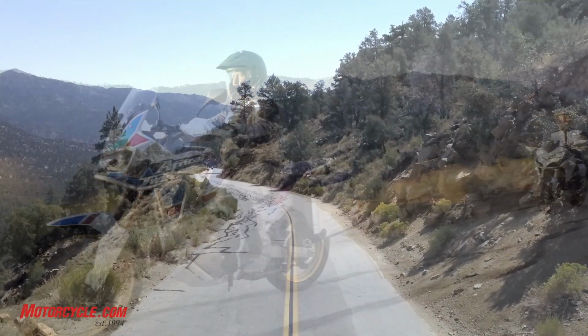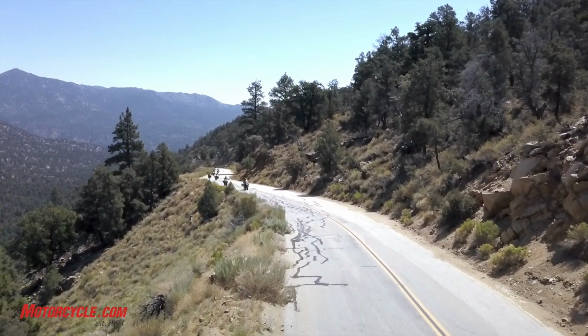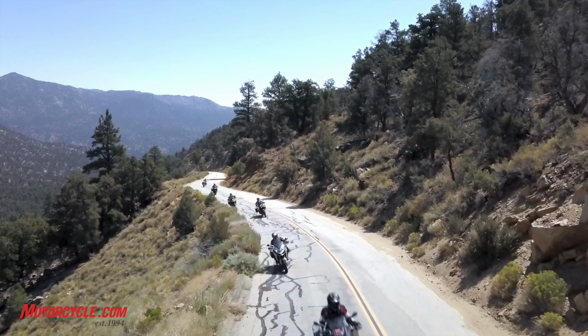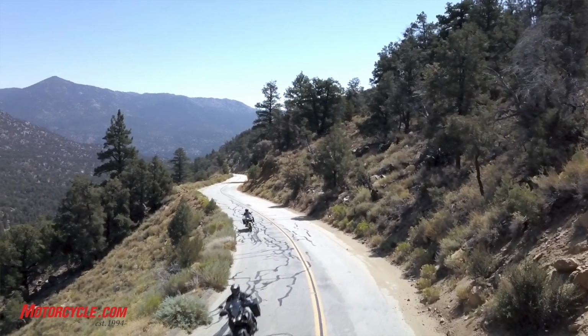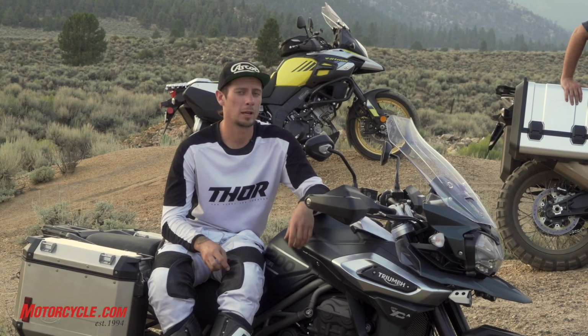If we're talking road only, I'd be with John. I would go with the R1200GS. It just did everything really well, competently. And yeah, if I were to spend my own money, that'd be the one.